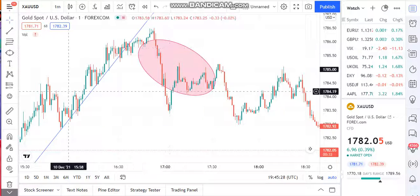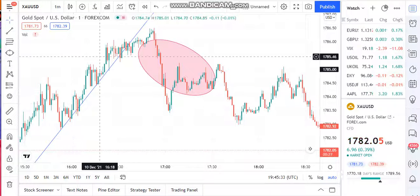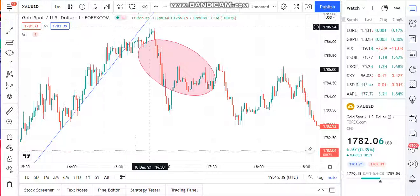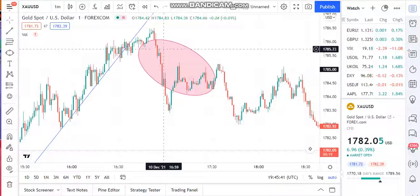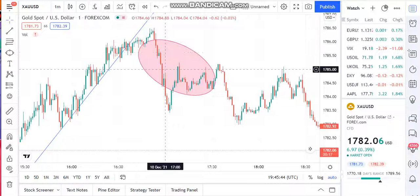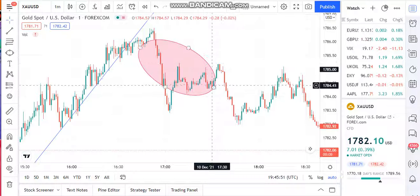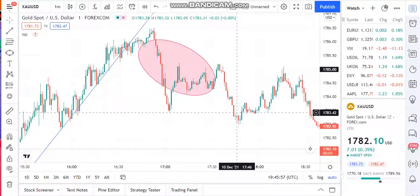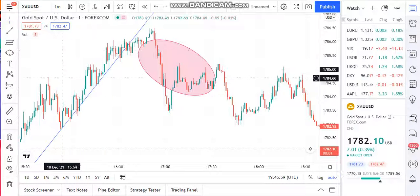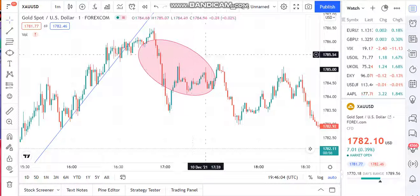It made a higher high right here. You knew it was in the uptrend because you knew it was a retest. It made a higher high, higher low, higher high, higher low, higher high. Then it made a lower high, lower low, lower high right here, a little lower high right here, lower low. It went all the way back down to 1783, then went back up to 1784, made a lower high, lower low, lower high, lower low. So we know that lower highs and lower lows means you're in a downtrend, and higher highs and higher lows means you're in the uptrend. That's how we knew.